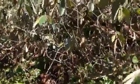Gonna get back here so I don't have to yell over the waterfall. What I was just noticing over by the waterfall, it looks like the sheets of moss that have been growing on that rock have been peeled away.